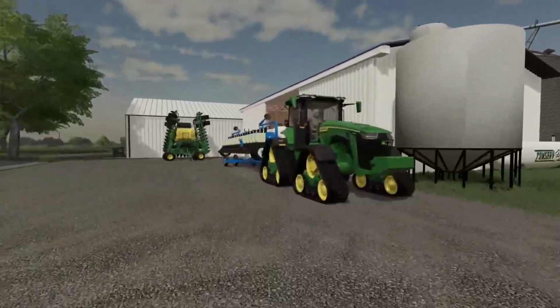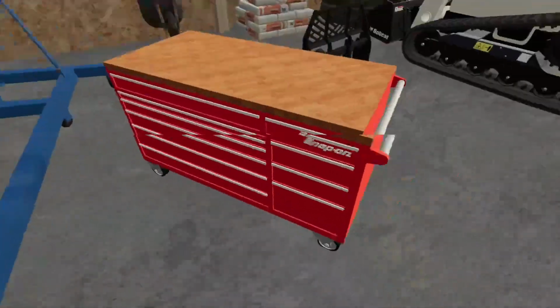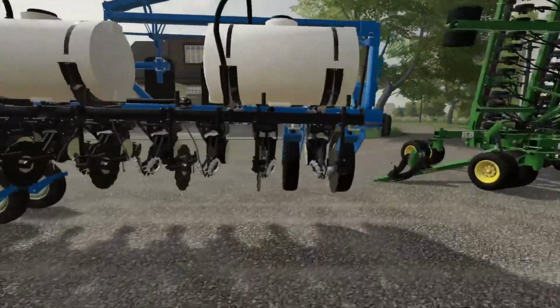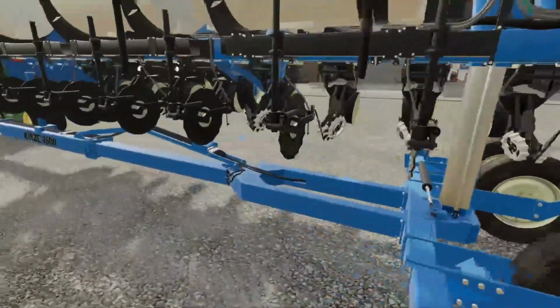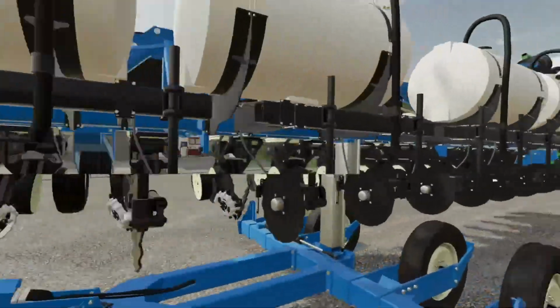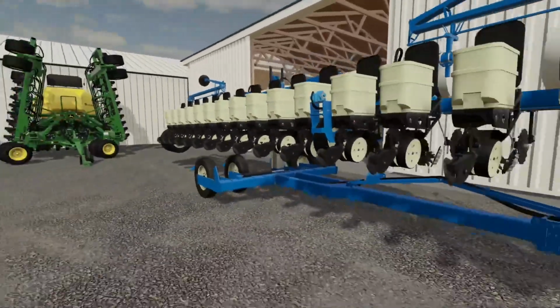Let's go ahead, we'll start working on the planter, and we're gonna get everything greased up. We're gonna grab that grease gun out of the toolbox here. We're gonna go ahead and get everything ready to go. Getting all of our grease zerks, making sure our hydraulic hoses are good here as well. Everything is looking good. Let's go ahead, we'll put the grease gun away. Very excited to use this planter.